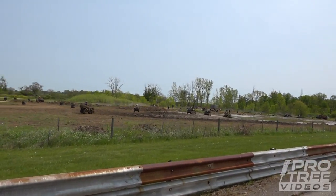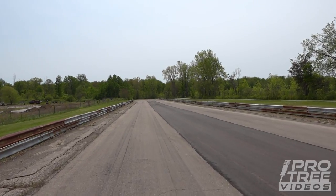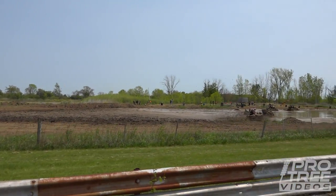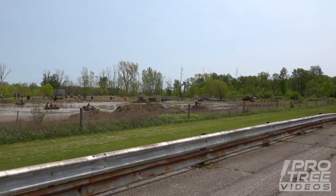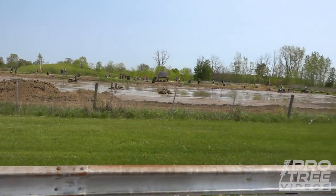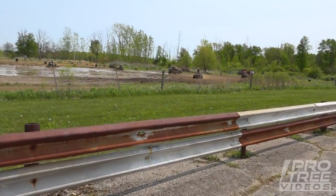Check this out. I got like a mud bogging course out here, right where the shutdown turnoff is. Look at this. You guys having a great time out here. St. Thomas Dragway, not just for drag racing, guys. Got all kinds of ATV mud bogging. I saw some monster trucks in here. They got stands over there, bleachers. These guys know how to party, right next to the drag strip, man. It's gonna be a good show.